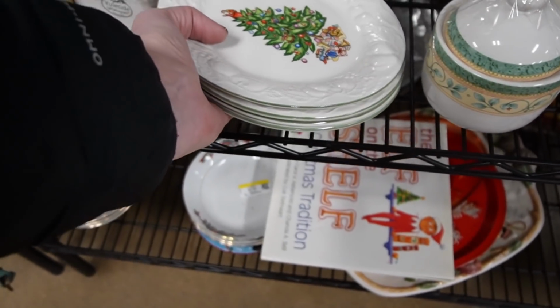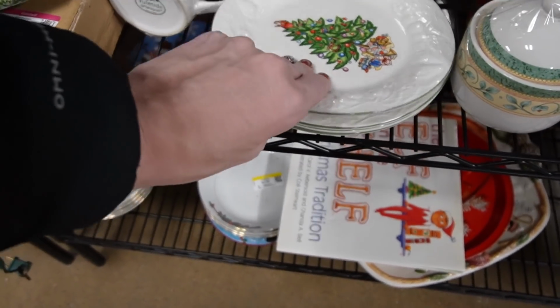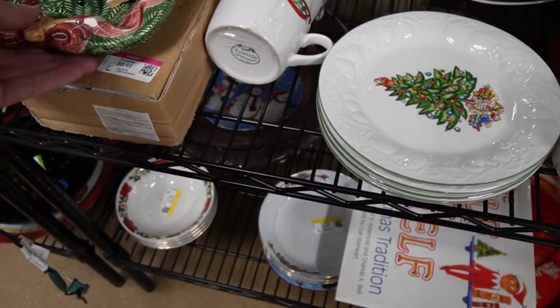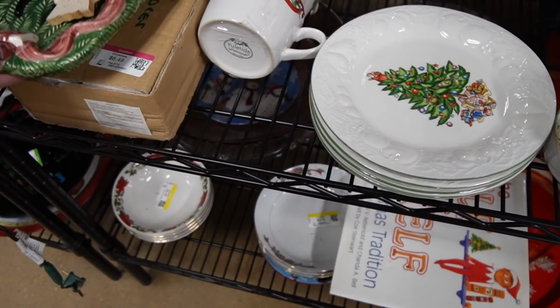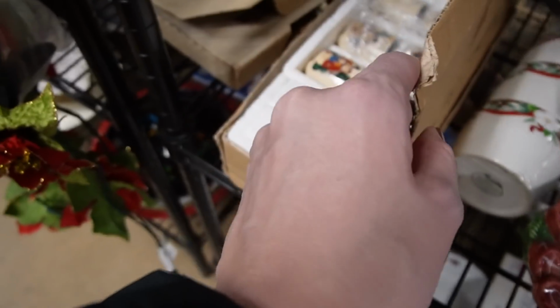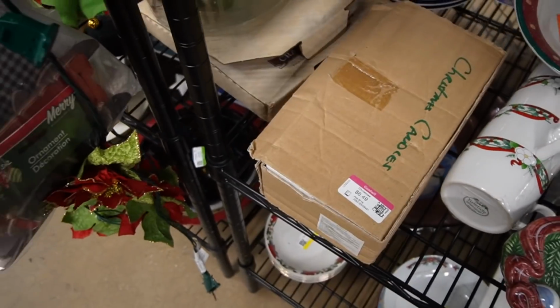But I'm going to have to give up on those because I can't even see the back. So frustrating. And usually with the Santa on top, that's typically Spode. What is in here? Christmas candles. They're not Lucite though. Alright, so that pretty much sums up our trip to the Goodwill.